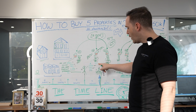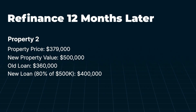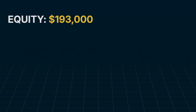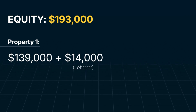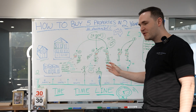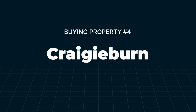Now, the old loan was 360,000, roughly that. So we take the new loan of 400K minus the old loan of 360,000, and we're able to get out $40,000. So we're at 193K equity before, because we had 139K, we had some savings at 153K. Now we take out another 40K, or at 193,000 cash in the bank, and we've got 3 properties. How awesome is this? Now, let's jump to property number 4.